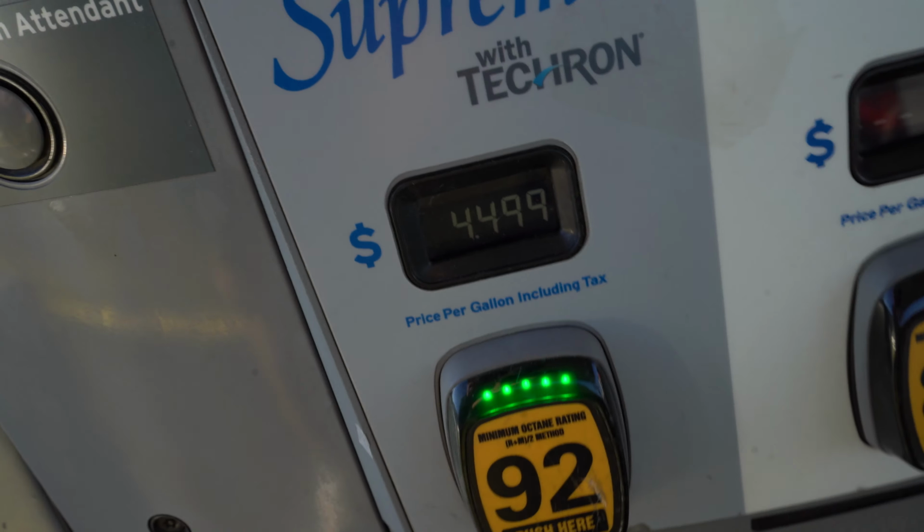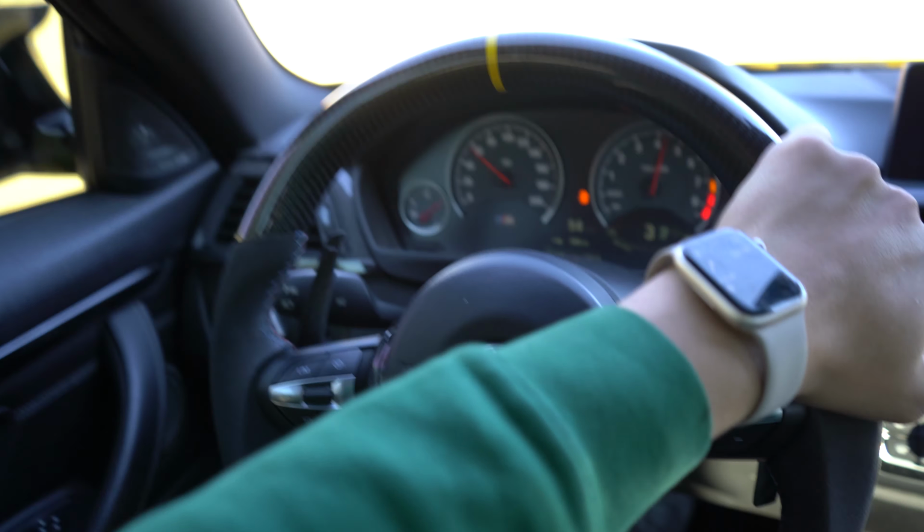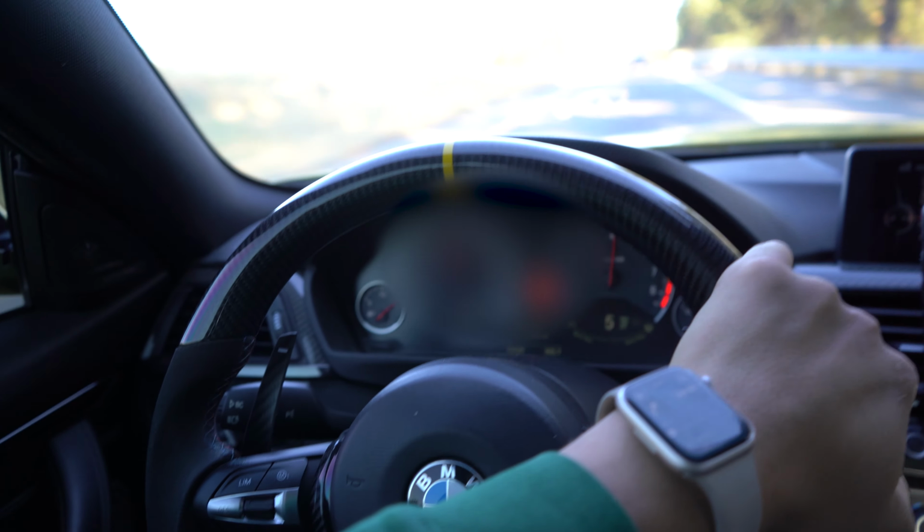Here is gas stop number one. Enjoy this number while you can, because when we get to Cali, it's gonna be a whole lot higher. Next stop, Weed, California. Few moments later.